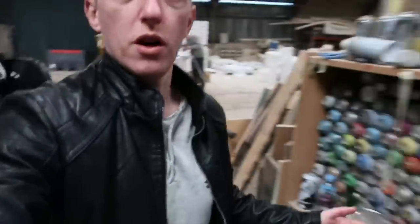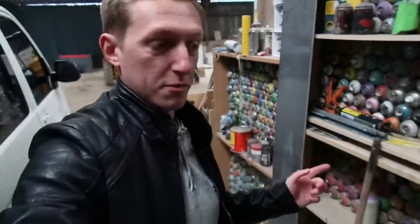Hey guys, so I am at Luke Bravens' workshop, just to have a little look around. Really cool, there's loads of stuff in here. As you can see, the van is just behind. We just dropped it off to Luke. This is where Luke works. Look, there's all the spray cans, the bits and bobs. This is his artist's corner. This is where he does all the magic.